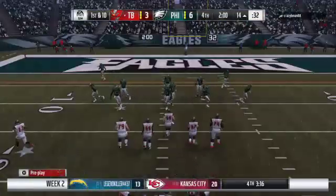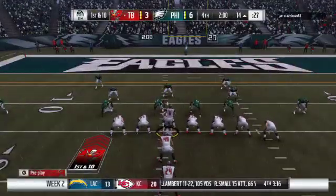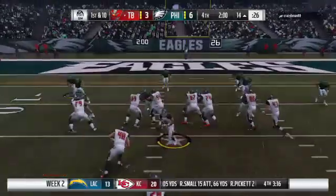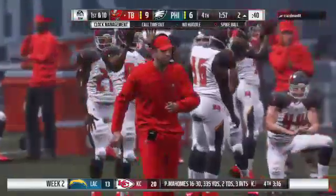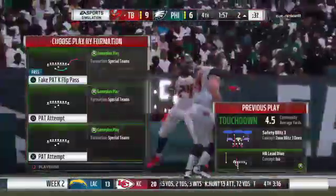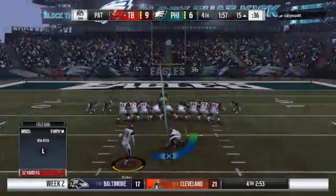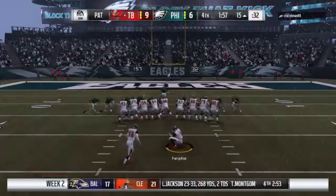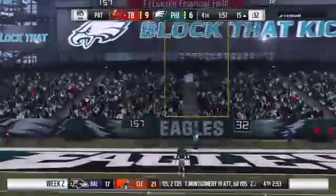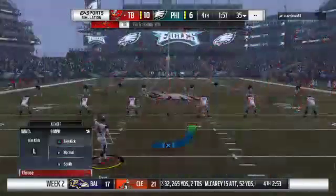All runs on this drive so far. It's 1st and 10. And they'll go ground game here with a tailback. And he's into the end zone for a Tampa Bay touchdown. A great effort there. His 2nd touchdown on the season. And the Bucs have taken the lead here in the 4th. Important extra point up and through. And the decision to just kick the extra point winds up successful.